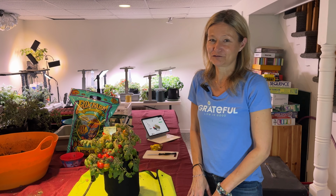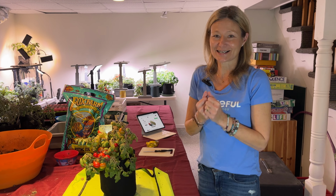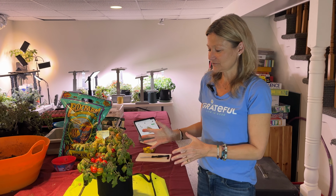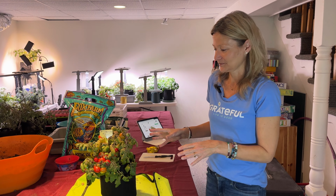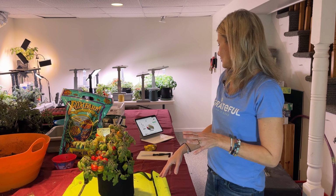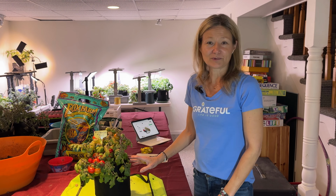I have another micro dwarf review for you today, and this is, in my opinion, the most exciting review I've done so far because this variety is the most rare micro that I have come across. This is called Henry Harrington's Bush Dwarf, otherwise known as Henry Harrington's Dwarf Cherry. This comes all the way from New Zealand.